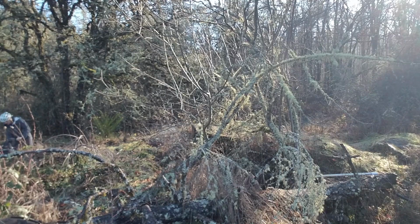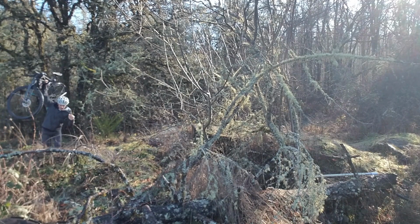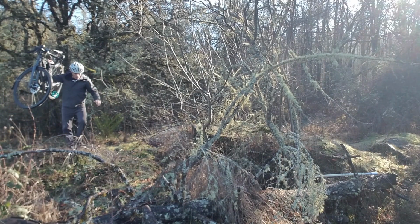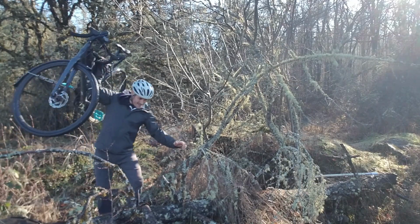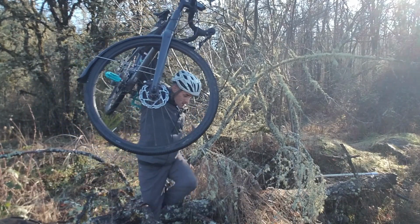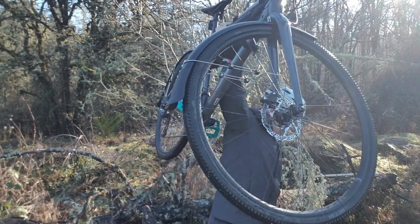One of the things that I really like about this bike is that it's lightweight. So if you are on the trails and you come across a spot where you have to pick the bike up, this bike comes in at around 21 pounds for the medium, and so it's very, very easy to lift above your head and carry over obstacles.